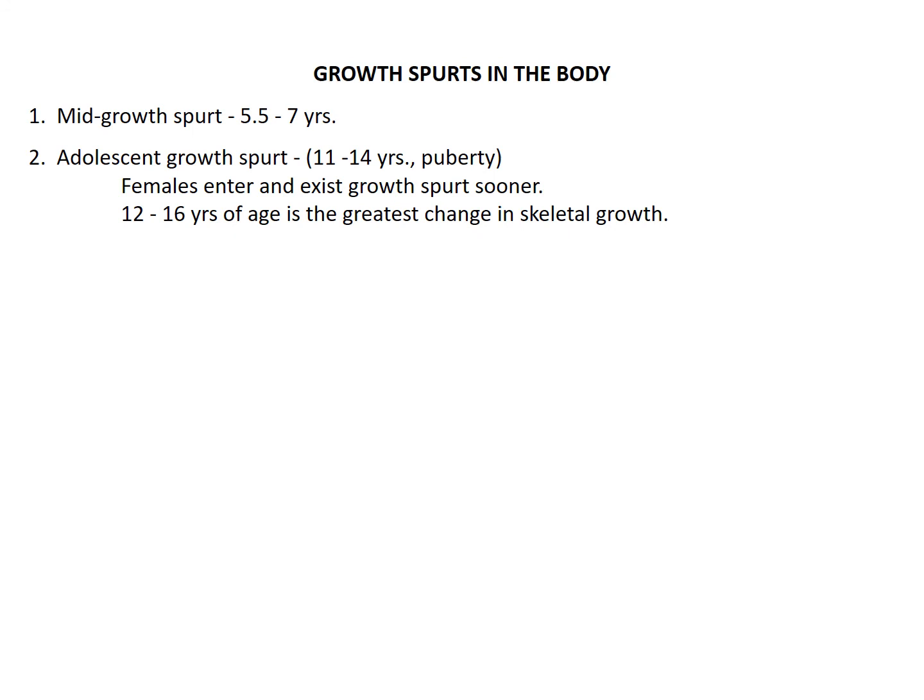We all know about puberty when people just shoot up in size, but there's a mid-growth spurt between 5.5 and 7 years for most people. My kids, when they started eating a ton, we knew they were in a growth spurt.